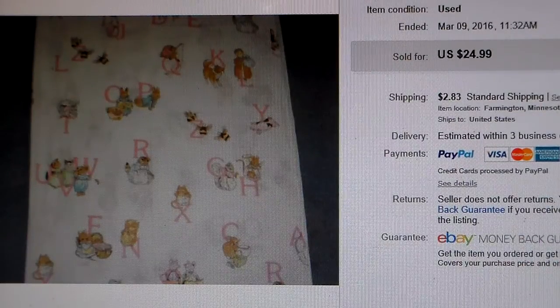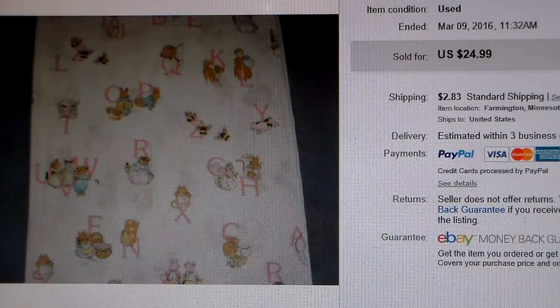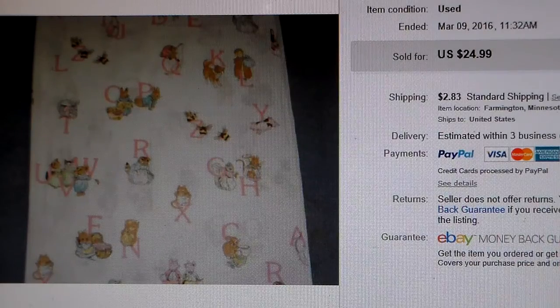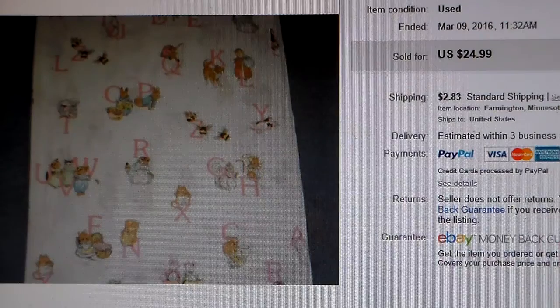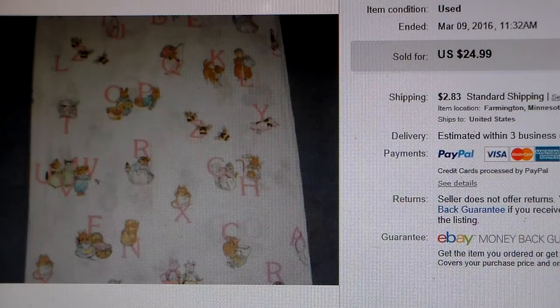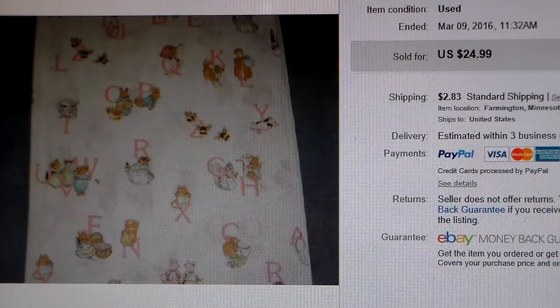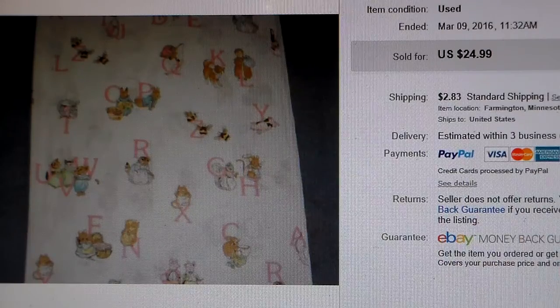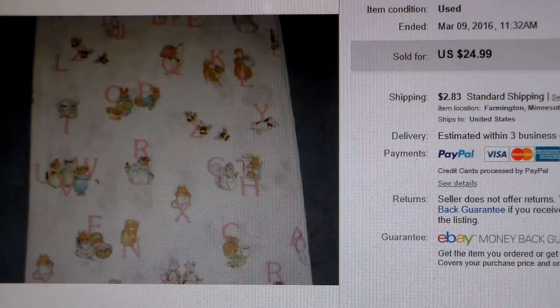And then fabric. One particular garage sale I went to had a bunch of Beatrix Potter and such baby fabric, and the lady said she had just freshly laundered it. So this was Beatrix Potter, and it had the alphabet in pink, and I had one where the letters were in baby blue, so that one sold as well.